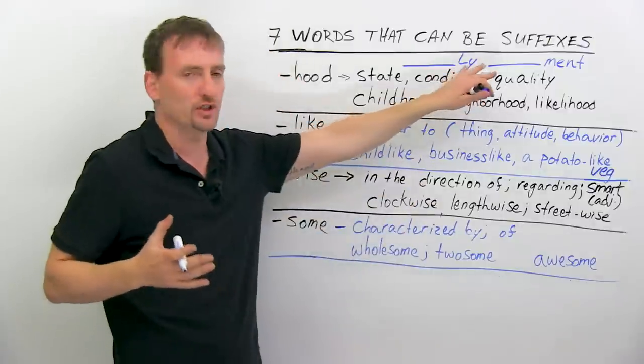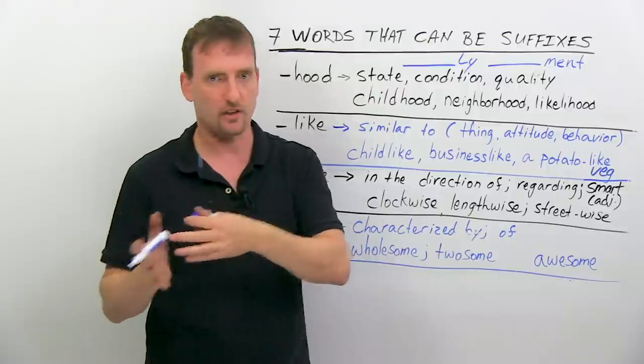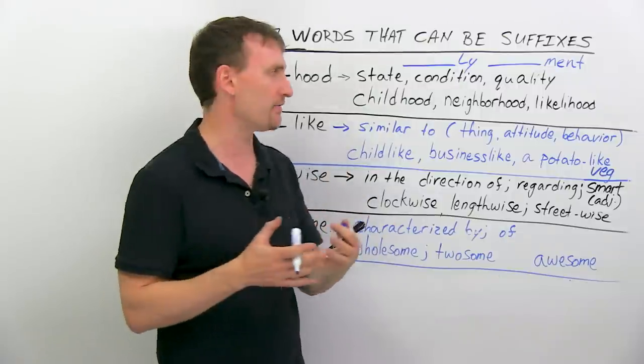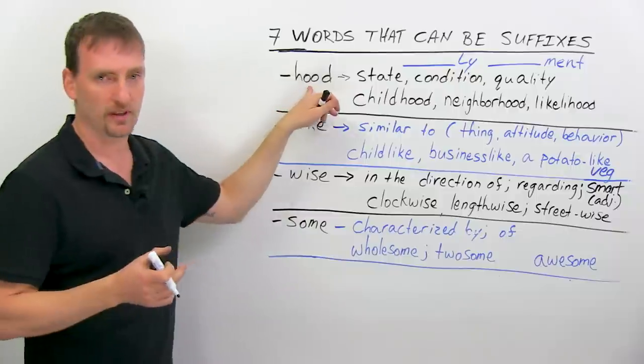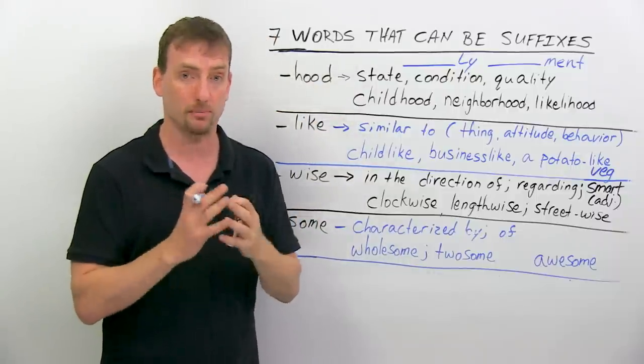Now, these suffixes change words in terms of parts of speech. I change a verb to a noun or a noun to a verb, etc. What these specific suffixes do is they change the meaning of a word completely.